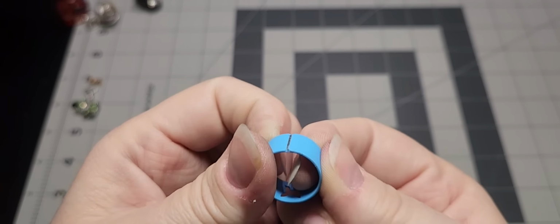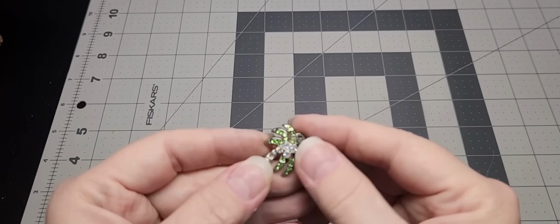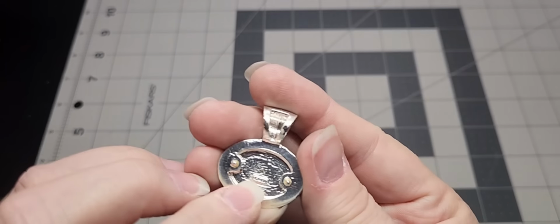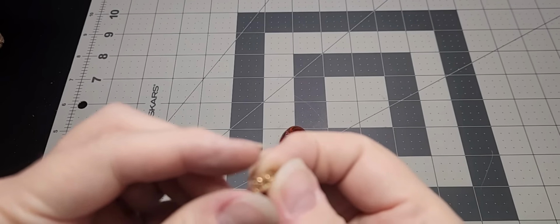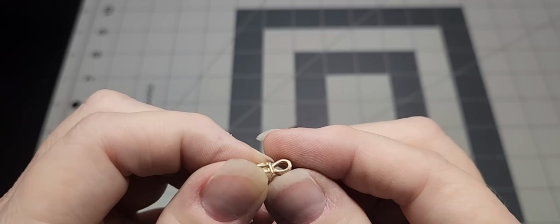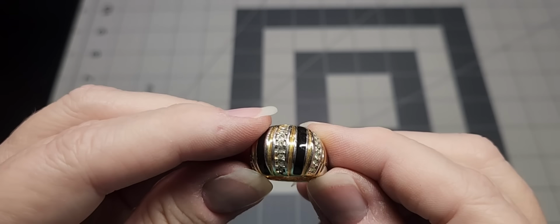We have this little flexi ring with a little butterfly. We're just going to go ahead and put that into craft. We have a palm tree that is missing several stones, so we're going to put that in craft. We have another Roman piece, and we're going to put that aside. I know I've got some necklaces around here somewhere. We have this little piece that I'm not seeing any marks on, but I guess we'll test it to see if it is a stone. We have this itty bitty little ring.